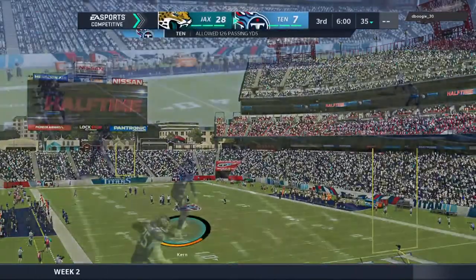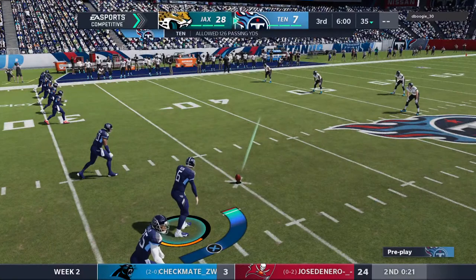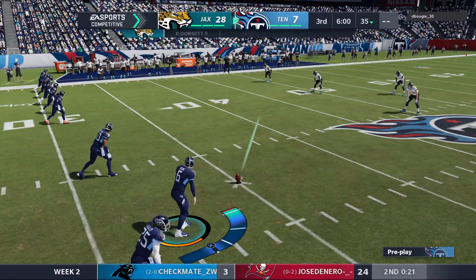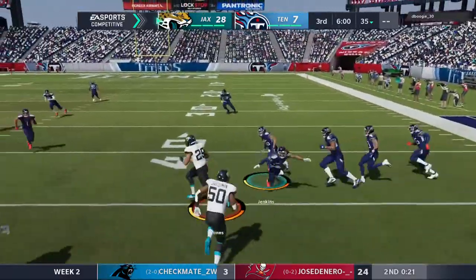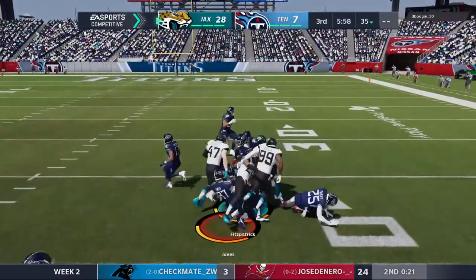As we'll head down to Orlando, that's where we find our man Jonathan Coachman at our EA Sports Halftime Report. Coach, the Jaguars in possession of the lead, and they will get the football as we are underway in the second half.